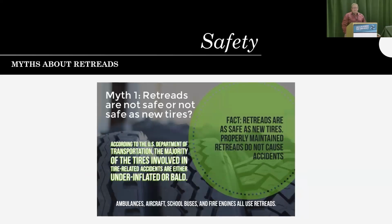The myths about retreading. I think Dave touched on it. Retreads are not safe, or not as safe as new tires. Actually, they are. And if they are done with quality control, they are just as safe as a new tire and will outrun the Chinese or the less expensive tires overall. And we've had good luck with our customers running them.